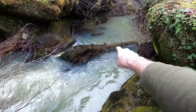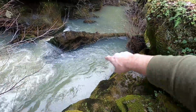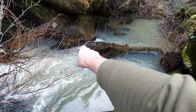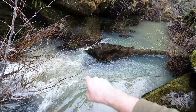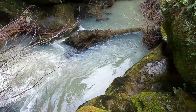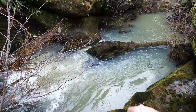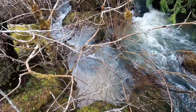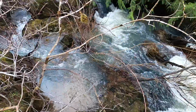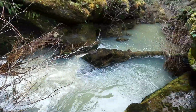There's a spine of rock right there, and it's created this channel that's coming through. And the water can only go these two ways. I really want to come back this summer and see what's inside of here and along there. But as you can see, it's going to be kind of tough finding some gravels. A lot of bedrock though.